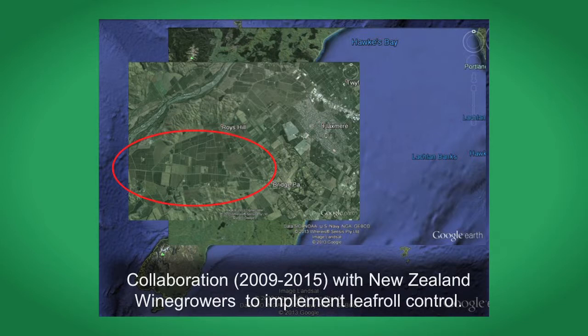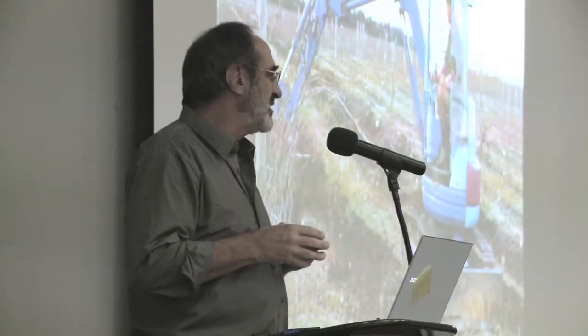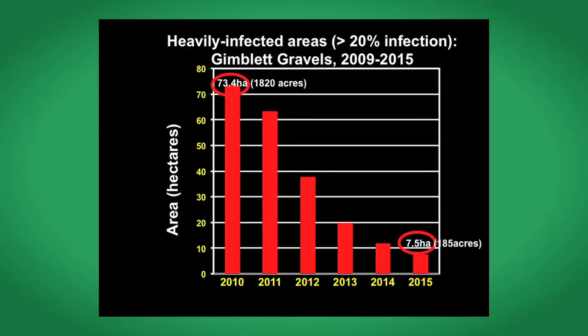They decided they wanted to clean up a whole appellation. So up on the North Island, in the Napier-Hastings area, there's an appellation called the Gimblett Gravels, mainly red cultivars, luckily. 30 growers, all 30 growers of that appellation decided they want to apply leaf roll control throughout the area. They mapped 100% of the 800-plus hectares. I didn't convert that to acres, but it's massive. And they had a vision of doing this over a 4-5 year period.